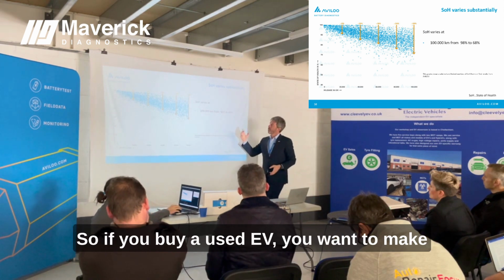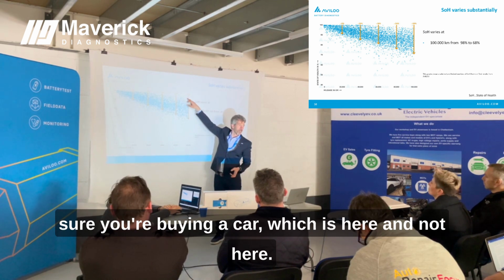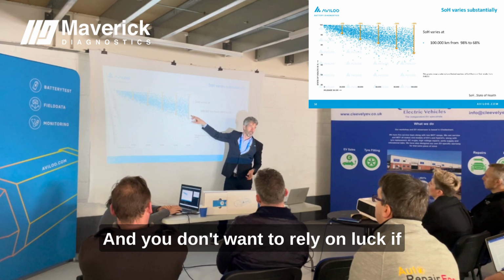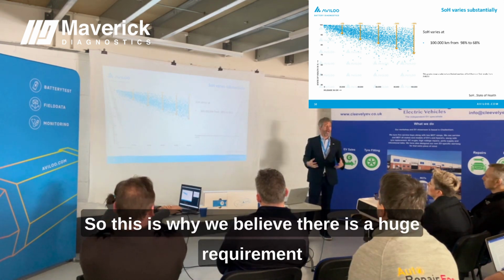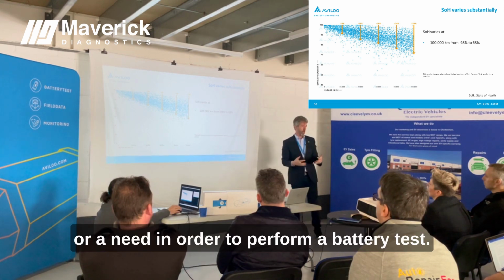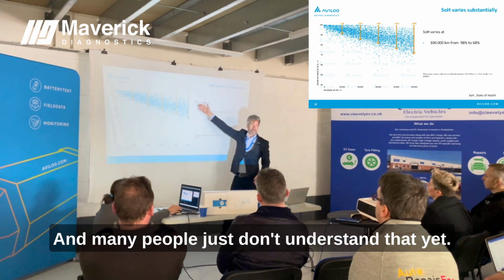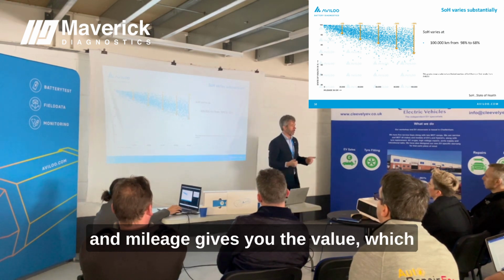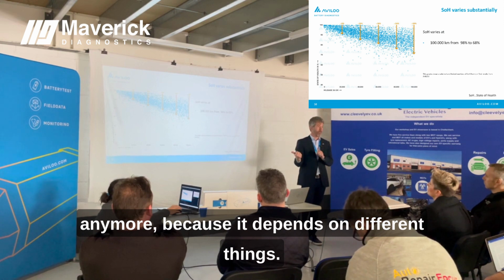So if you buy a used EV, you want to make sure you're buying a car which is here and not here. You don't want to rely on luck, because it's a huge difference. This is why we believe there is a huge need to perform a battery test. Many people just don't understand that yet. They believe, like with combustion engines, that age and mileage give you the value, which is just not true for battery vehicles anymore, because it depends on different things.